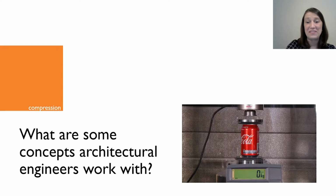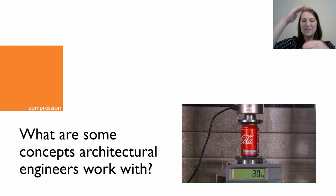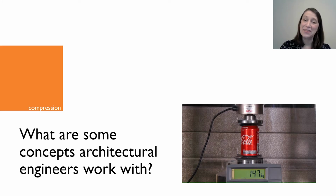I also got a video for you guys. I know you're in for a treat here. So this little machine here is actually something that we use in engineering to test the strength of concrete. But right now it's testing the strength of a soda can. So it's doing that squishing job.